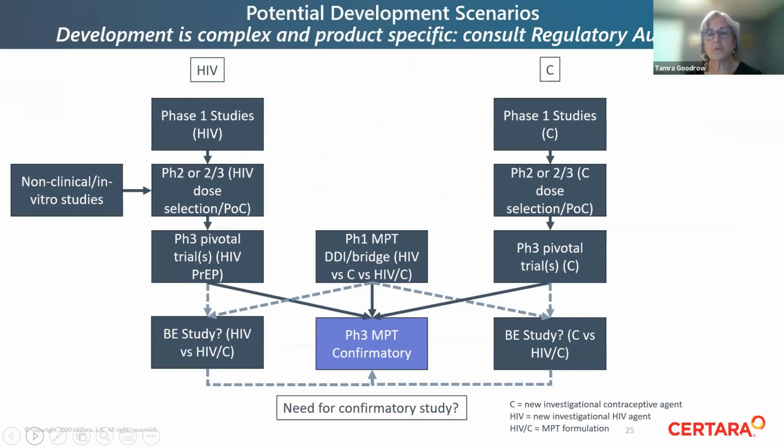This is opposed to a scenario where you might propose to conduct most of your development with the MPT itself. So this scenario may be preferable for initial development for a combination of 2 novel agents, since it would allow for an easier assessment of the different formulations, ring compositions, and the different doses. Also, it should allow for the identification of probable and safe and efficacious dose and release rate prior to developing the MPT formulation or finalizing the MPT formulation. Lastly, it may be preferred since it should allow for clear demonstration of efficacy and safety for each agent and for each indication, and make conduct of the studies a bit less complicated.